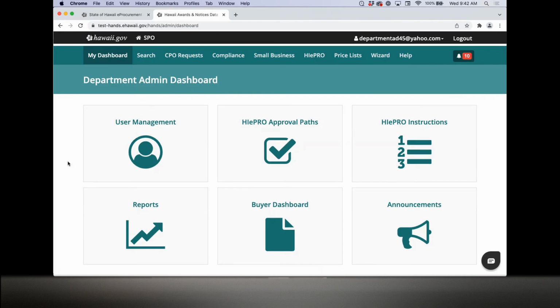So in HIePRO, the solicitations, you'll be able to see forever. I assume that you're meaning for you as a buyer or as a department admin. So you would be able to see them. If you're looking for one that's closed or awarded, you would just have to make sure that when you're searching, you're searching for ones that are closed. As far as awards, they are shown all of the time. We have a history of the old awards.